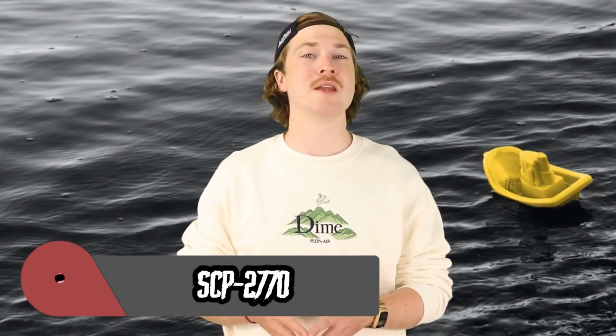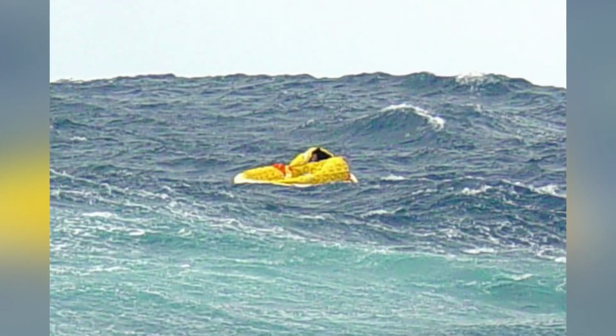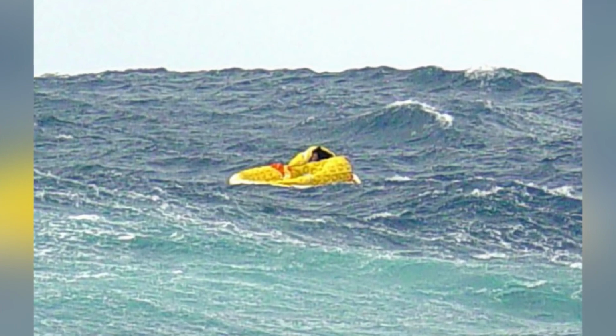Coming in at number 2, we've got SCP-2770. No good deed goes unpunished, am I right? And this is especially true when you're out on the high seas and come across what appears to be a stranded man on an inflatable life raft. Most folks would head right over to help the poor castaway, right? But did any of them stop and think about why he might be out there in the first place?